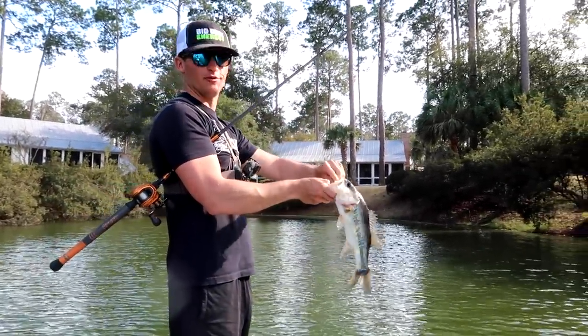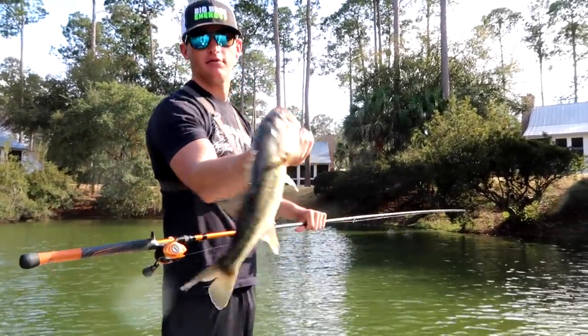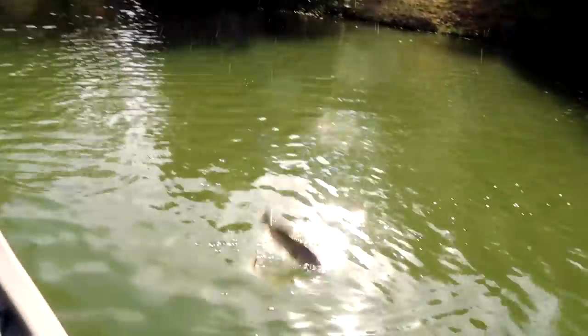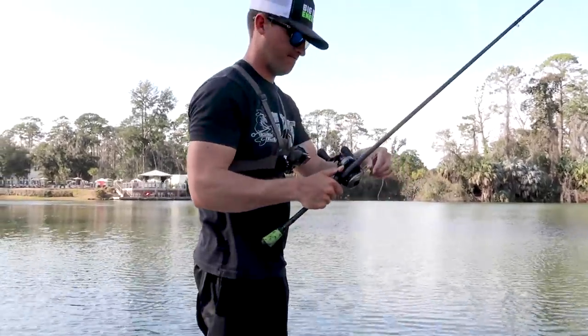It's so crazy because normally you wouldn't catch small ones on the chatter donk, but today we've got a few little squeakers. That guy is so skinny. Needs to eat him a few double cheeseburgers. I gotta throw this and then I'll catch it.